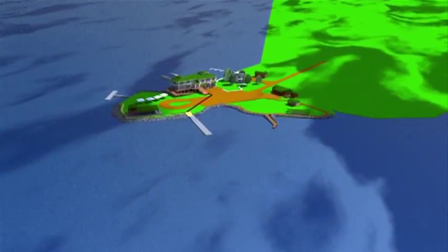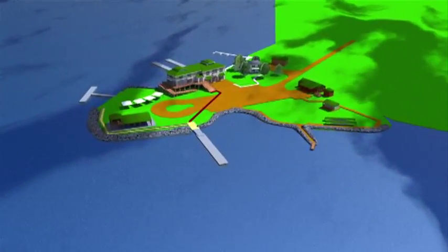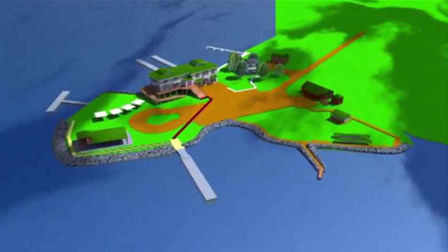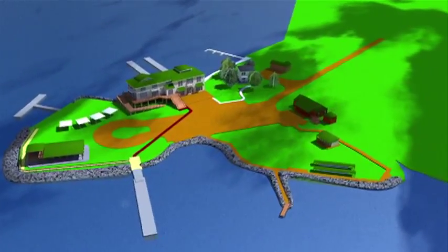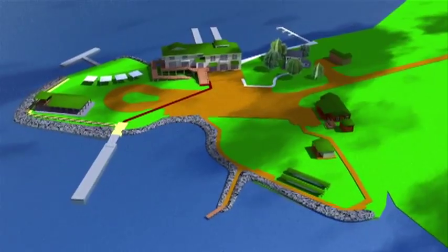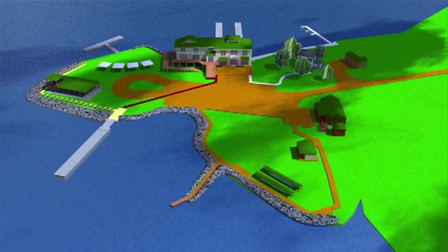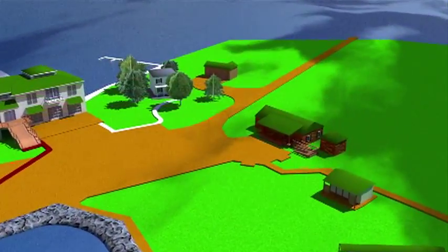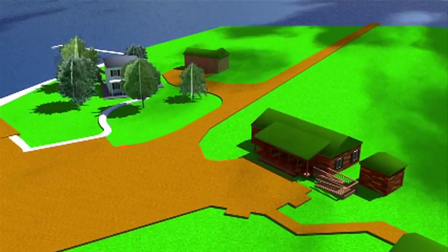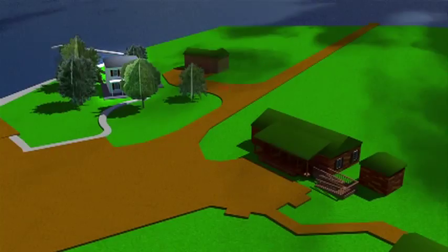Through the magic of 3D animation, we will take a virtual tour of the future Williams Wharf. The wharf will maintain the basic layout that has served it so well. The structures currently on the property will remain, with one notable exception, and there will be several additions, all ensuring that Williams Wharf will be one of the brightest pearls on the Chesapeake Bay. A more detailed tour will first take us to the B. Williams & Company store, a building of historic significance that will house a museum chronicling the history of the area.